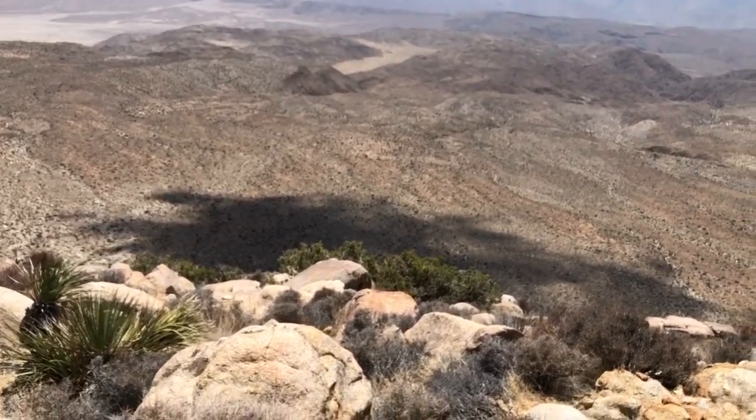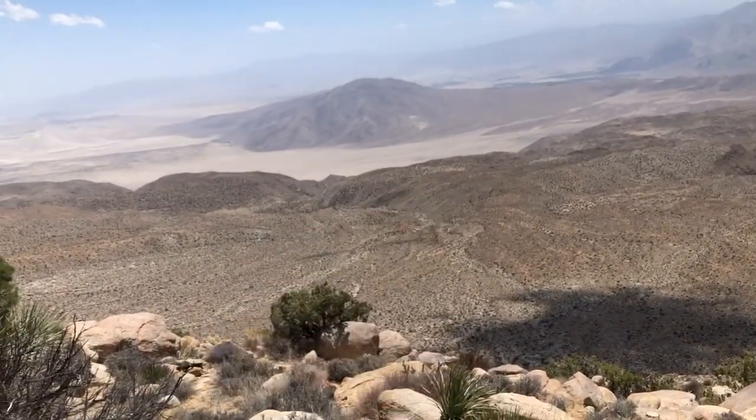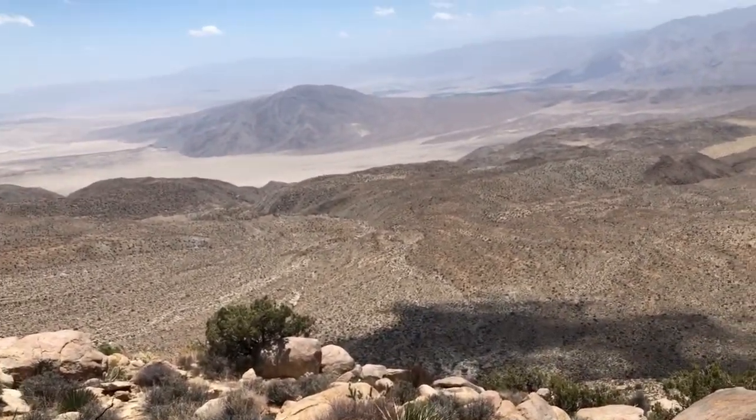I've got some difficult terrain to follow. I need to get back to my car, which is at the base of Coyote Mountain, and that's about 7 miles away. So this is a very strenuous hike.